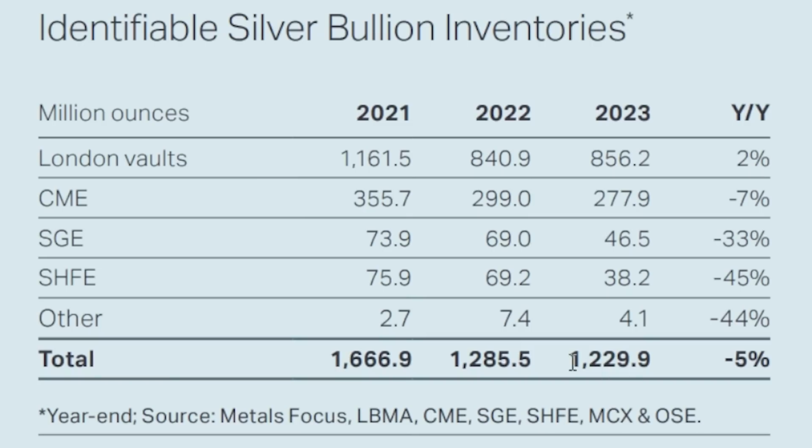So I want you to remember this number here, 1,229.9 million. So about 1.2 billion ounces of silver in these known vaults. This is the silver that we know about.